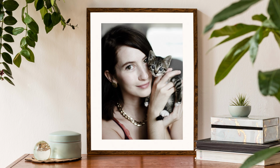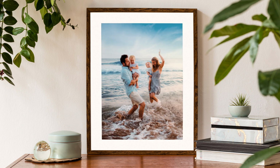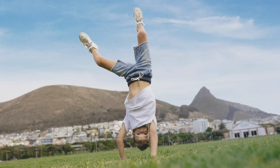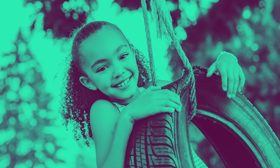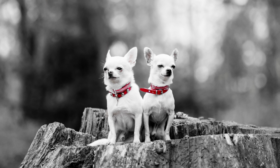Ready to up your editing game? 'Cause Guided Edits have got you covered. Learn how to flex your creativity with step-by-step help for everything from basics like color correction and straightening to the fun stuff like modern duotones, double exposures, and color pop. Cute!